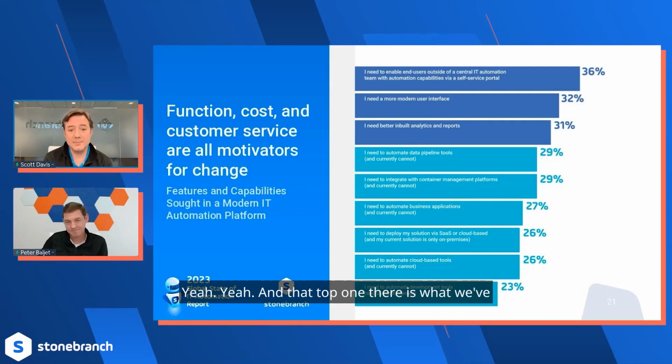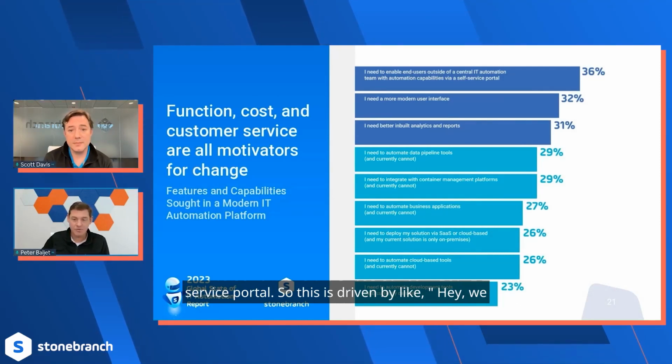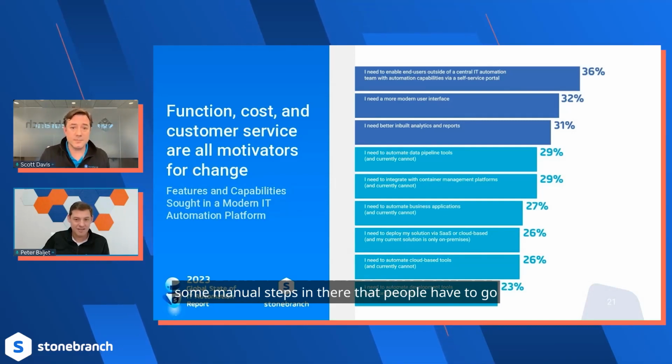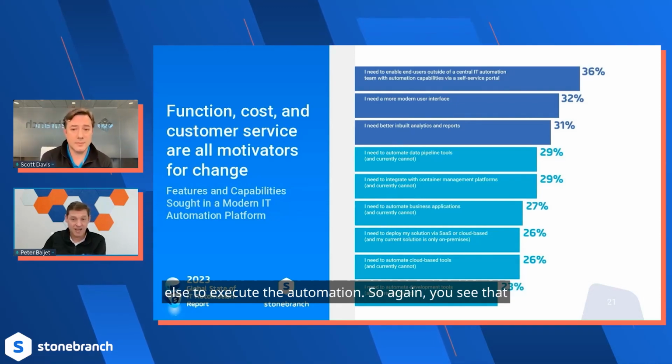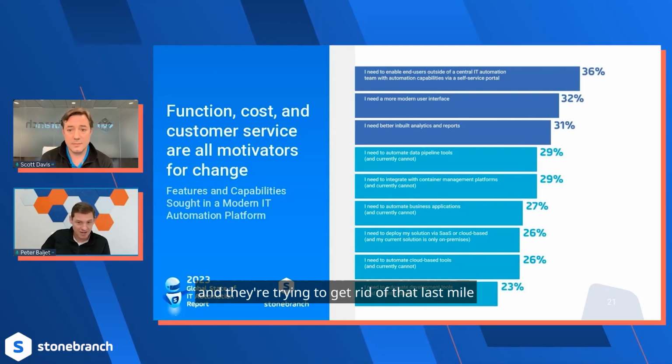Yeah. And the top one there is what we touched on earlier, which is the self-service portal. This is driven by, hey, we have all this great automation, but there may still be some manual steps that people have to go through, whether it's an IT ticket or waiting for somebody else to execute the automation. So again, you see that bubbling up because they really see the benefits and they're trying to get rid of that last mile of manual effort.